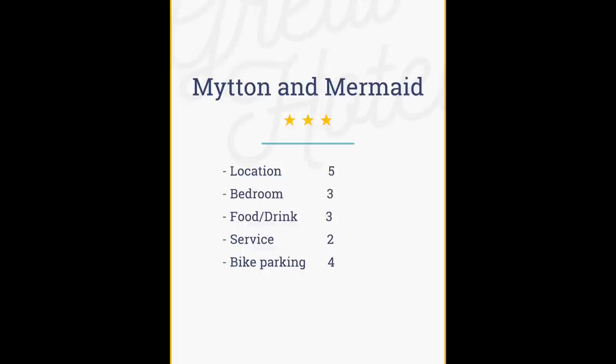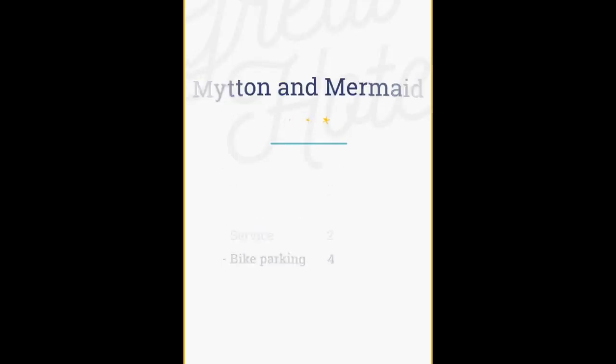The parking for the bikes was around the back of the building. It wasn't locked, but it couldn't easily be seen from the road, so we were pretty happy it was secure. All in all, and compared with previous accommodation, it was okay.